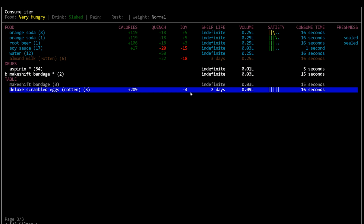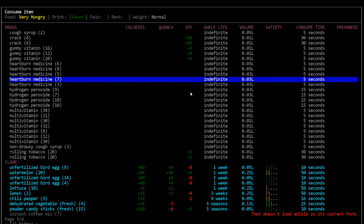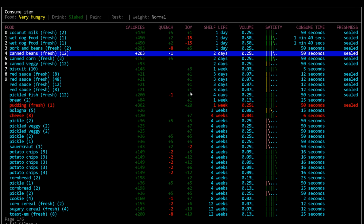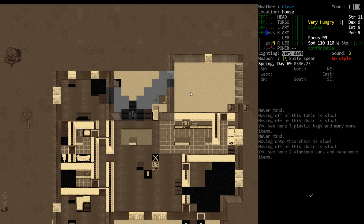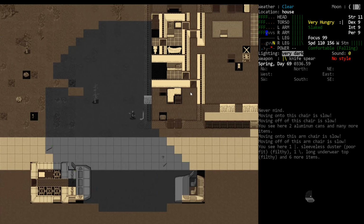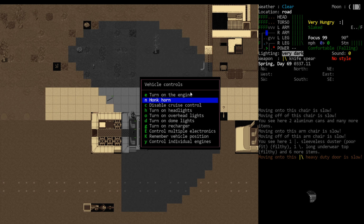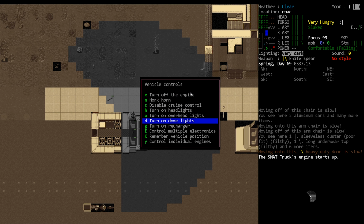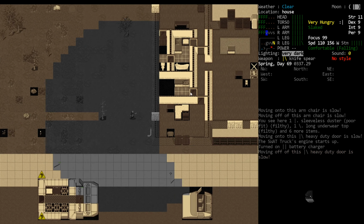Did we cook anything we can eat? Nope, just some rotten food. We should haul that out of here at some point. I don't really feel like cooking, so let's just grab ourselves some... Actually, is it daylight? It's not. So let's go turn the engines on, and we will come back. We'll cook, and we'll read by the firelight while this charges a bit. Turn on engine. Turn on recharger. Did the engine start? It did.